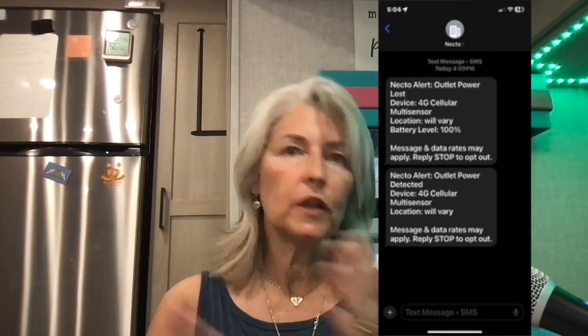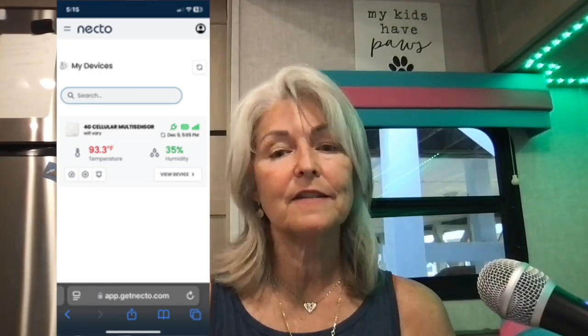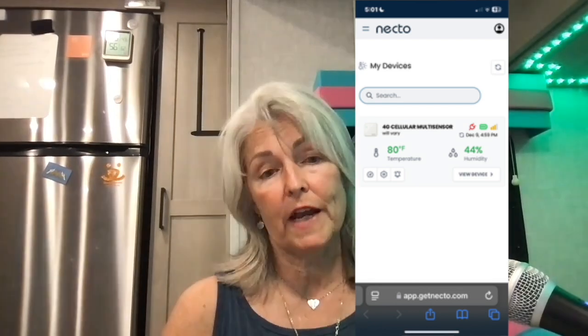Even when I'm driving, when I hook up to leave one location, I get a notification on my phone: you no longer have electricity to your Necto. And then, as I'm driving down the road, eventually I may get another notification that says you're out of range with your heat, because it's still working because it has the battery backup, and of course in the summer it doesn't take long for your rig to be 80 degrees. Yeah, that's for sure. When you get back in range, you'll also get notifications. When you get to your destination and plug in, you get a notification: oh, your Necto has power again. And then eventually another one: oh, you're back in range again.